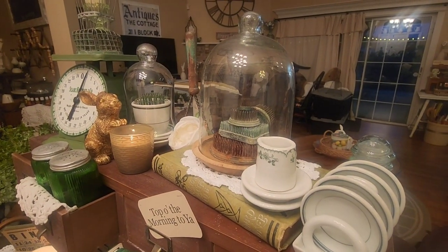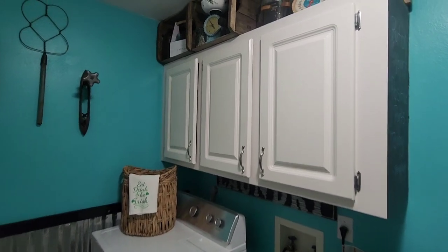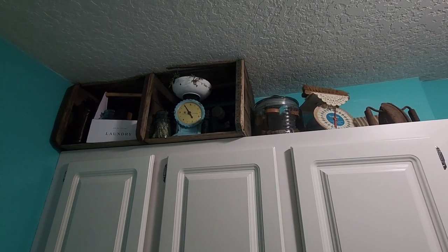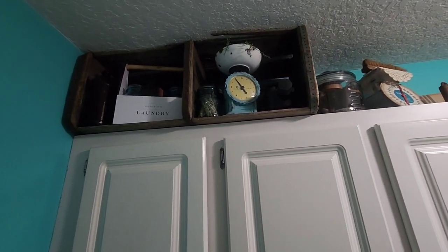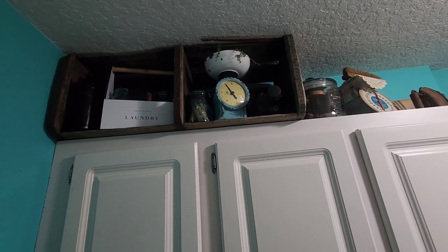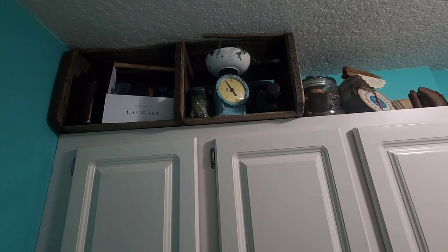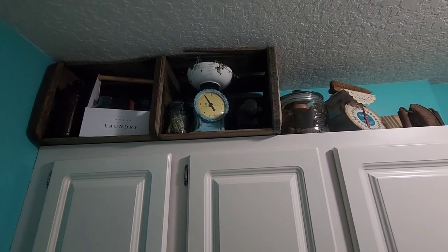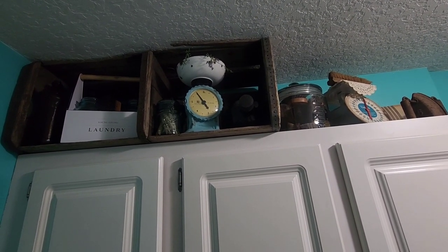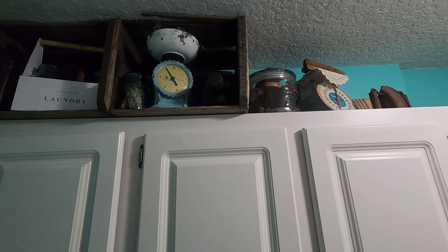Okay, so this is how the laundry room ended up. I ended up putting my citrus crate up here. And I added some of my brown Clorox bottles, my vintage stuff up there. There's several sizes of Clorox bottles up there. And I have my Young Living laundry caddy up there with some pretty green ball jars and one of my horsehair brushes. And then I put my scale right here with a mason jar full of the vintage clothespins. And another big Clorox bottle right here on its side.